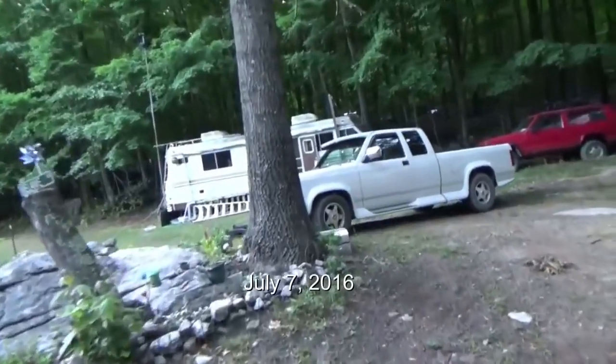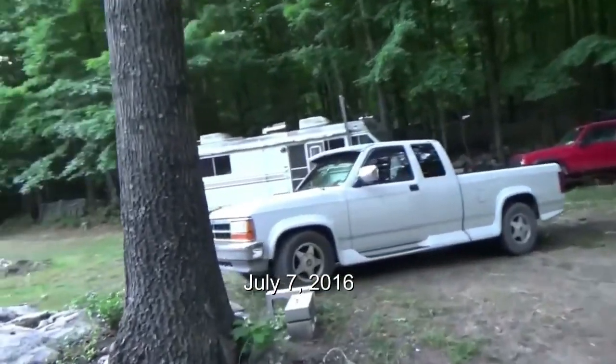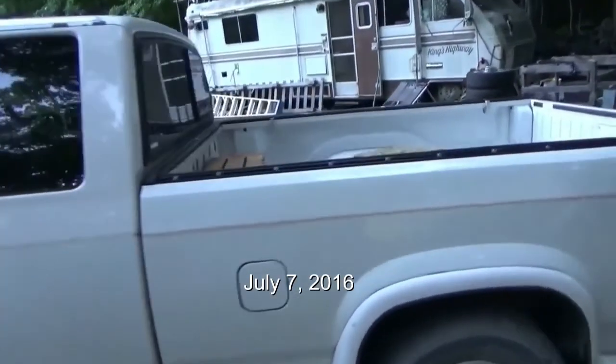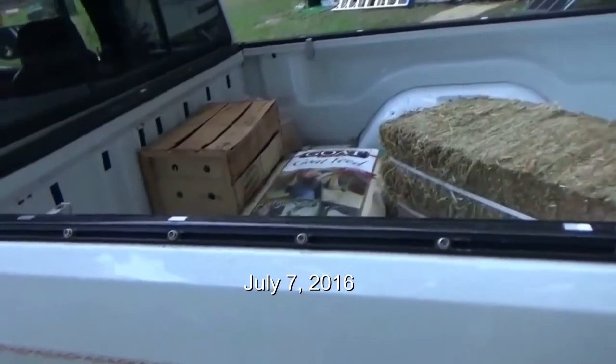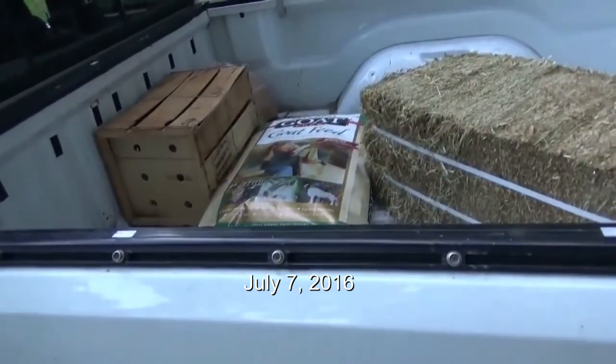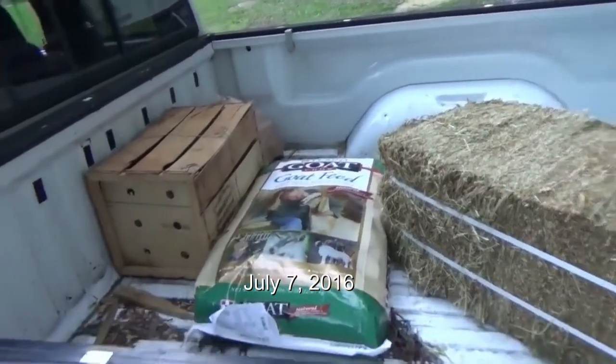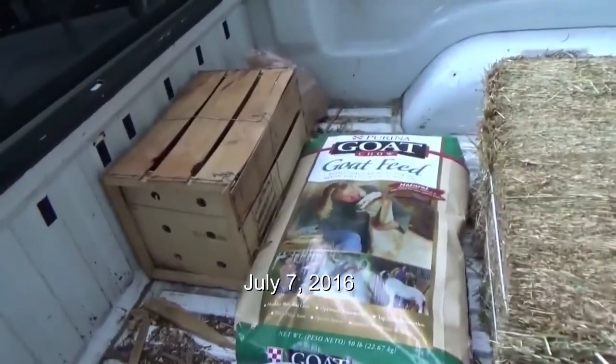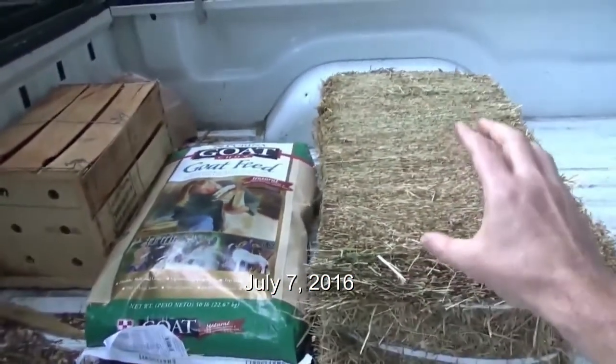Hey everybody, Troy from the Do-It-Yourself World and the Off-Grid Project. I have some interesting things in the bed of the truck, which I think you're going to guess in a minute. There will be some explanations along with what's in the bed of the truck. There is goat feed and hay.